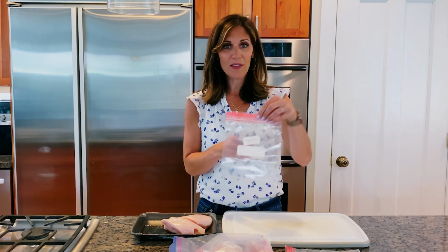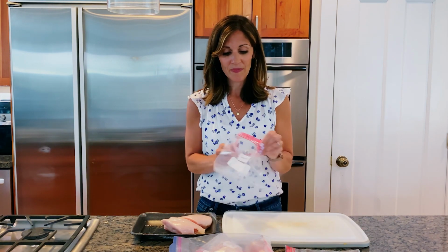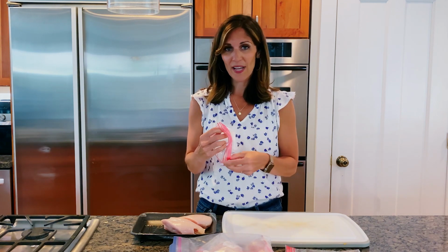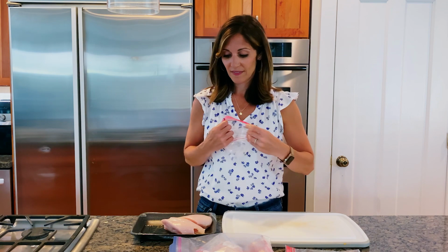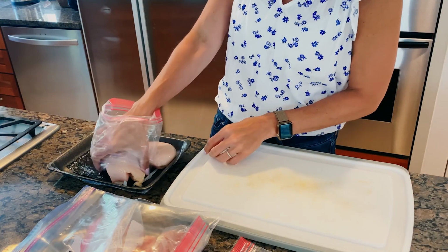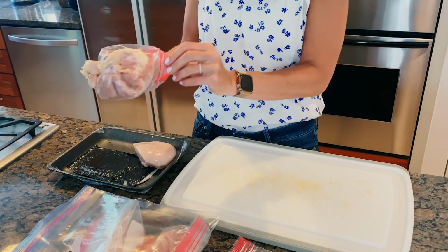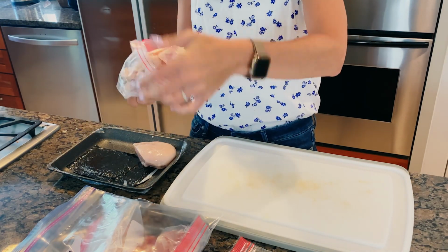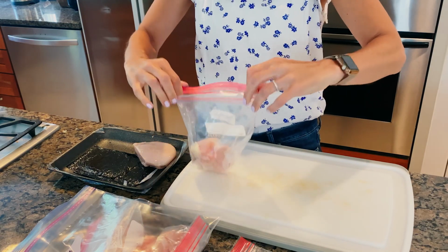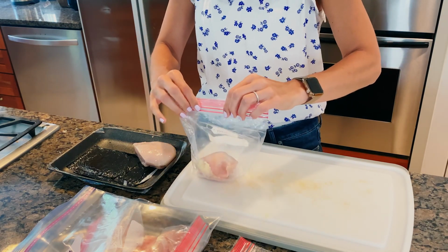I have some small little freezer storage bags. I'm gonna turn them inside out so I don't really have to touch the chicken. These are big pieces of chicken too. You go ahead, grab it, and then turn your bag inside out. You don't even have to touch that chicken. Always safe to wash your hands afterwards, just in case.